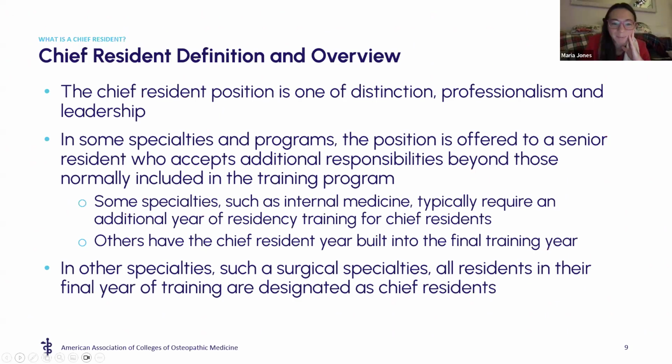Awesome. And so here are some of the definitions, overviews of chief resident, just summarizing exactly what our wonderful panelists already spoke about.